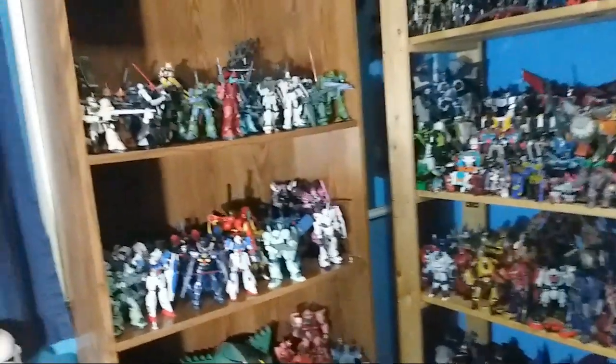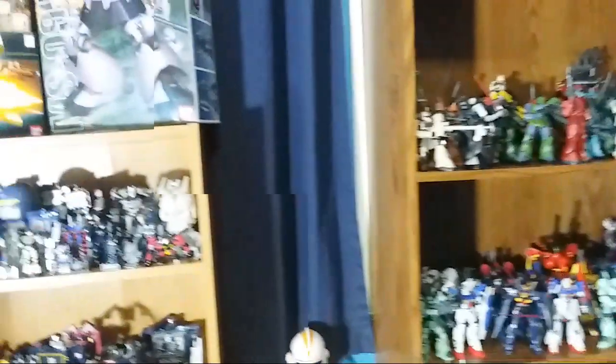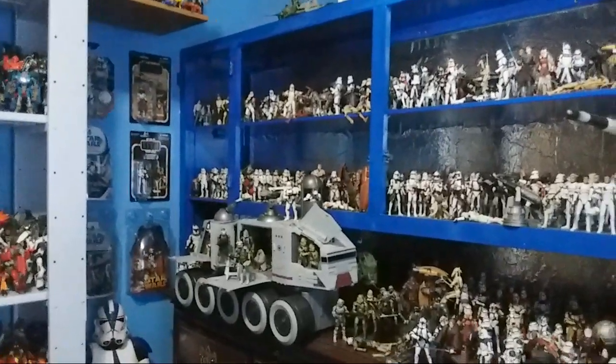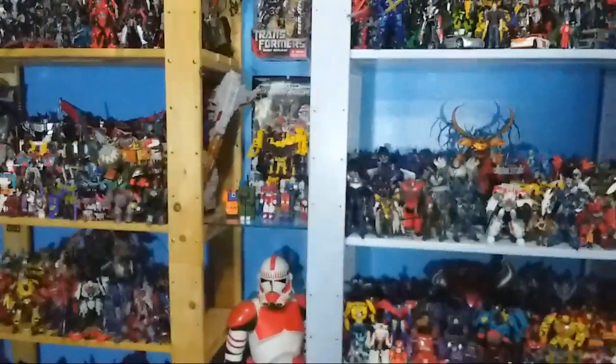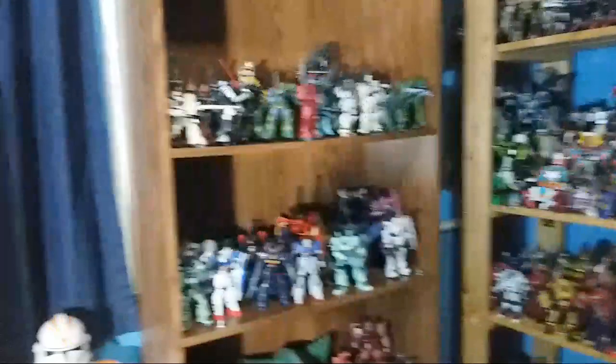Yeah, my brother moved out, so I got two rooms for my collection. So this is the studio. There's no bed in here anymore. This is the studio for videos. So you're gonna see, this is actually the clone corner now. So maybe you'll see me there talking about the clones. This is like the Gundam corner, I guess, because all the Gundams are there. This is like the Transformers, blam, in your face. Then all my other stuff is in my bedroom, which is right next door.